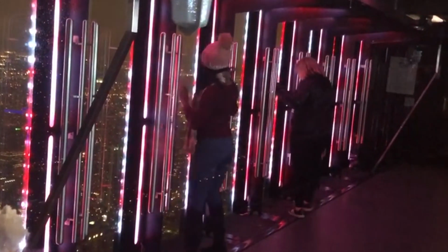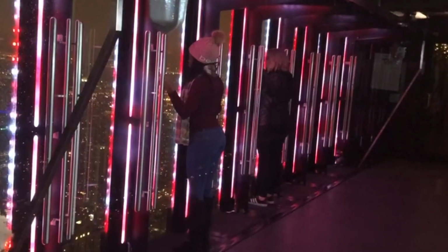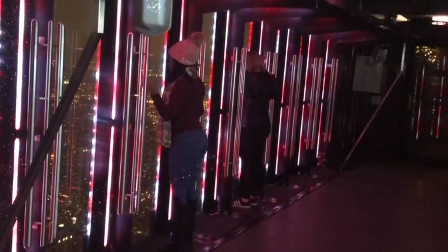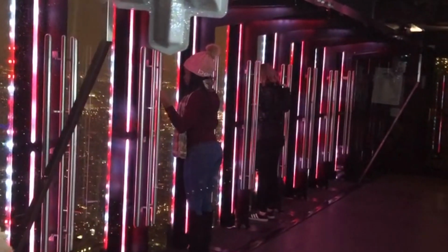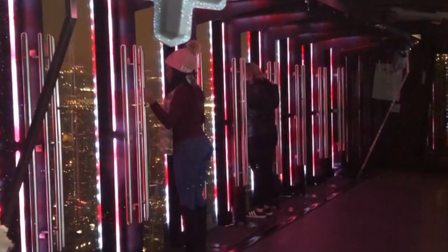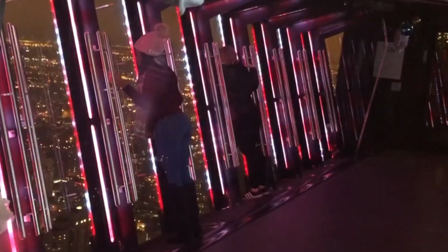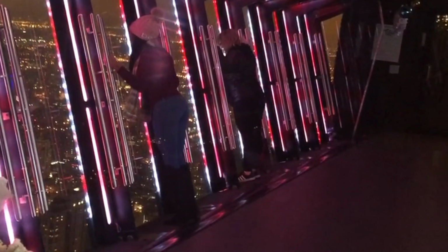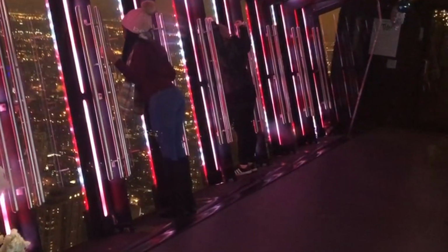This is the tilt. It is $22 to get into 360 Chicago. However, the tilt is an extra $8. I definitely recommend it if you're on vacation. Why not? This is something different for me, because in New York we do not have anything like this. We just have regular observation decks. But yeah, for an extra $8, why not? I wouldn't do it again, but I was on vacation, so why not?